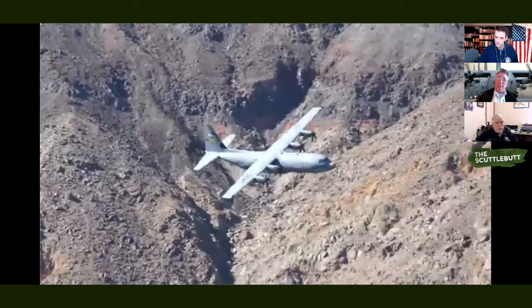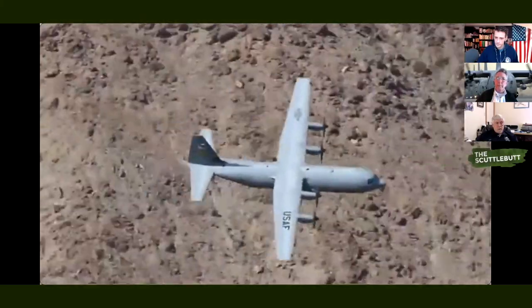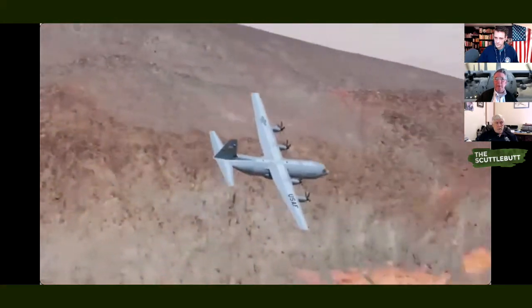It is a tactical aircraft, but it's made to work short fields and do airdrops and do all the things that it does. So it's a very maneuverable aircraft, and it does have a short turn radius because of those same flight factors that Larry was talking about.